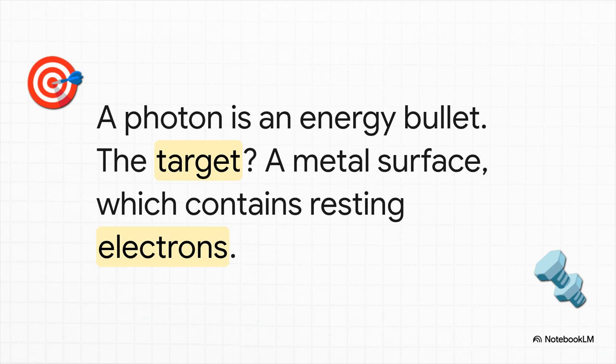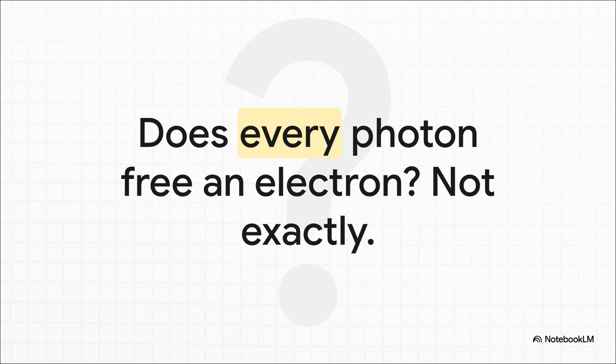Okay, so if we're thinking of a photon as our tiny energy bullet, what's it shooting at? Well, the target is a metal surface, and that surface is just jam-packed with electrons, all just hanging out. So you'd think, okay, bullet hits electron, electron goes flying. Easy, right? Well, not quite. It's not that simple. See, the metal itself kind of holds on to its electrons. It puts up a fight. It's like there's a bouncer at the door, or maybe an entry fee you have to pay before an electron is allowed to leave the club.